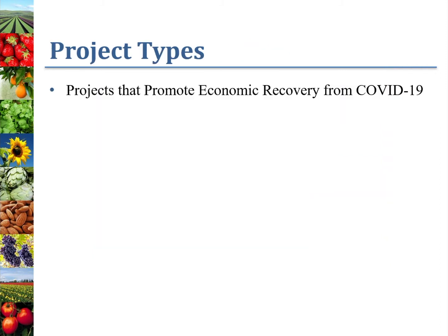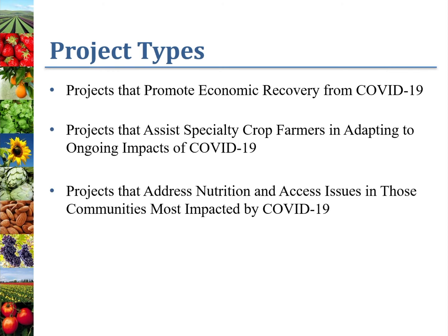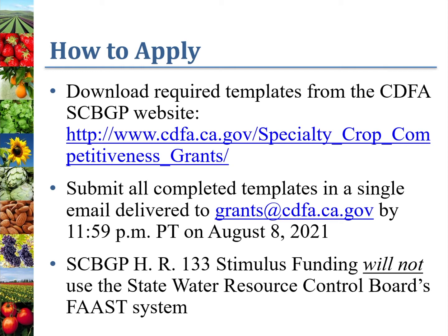For this one-time funding, CDFA has identified 4 project types rather than using funding areas, funding categories, and program priorities. This is meant to provide as much creativity and flexibility as possible for prospective applicants. The 4 project types are projects that promote economic recovery from COVID-19, projects that assist specialty crop farmers in adaptation to impacts of COVID-19, projects that address nutrition and access issues in communities most affected by COVID-19, and projects that secure the long-term competitiveness of California specialty crops.